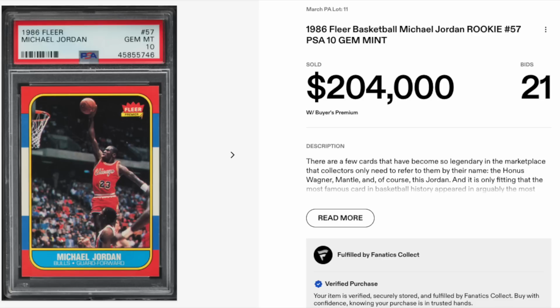Sold for $204,000. The sale is actually a little bit on the high side. The last 5 sales of a PSA 10 were all under 200. They averaged about 185 or so, so a little bit high, but nothing too crazy. The card is a PSA Pop 326.